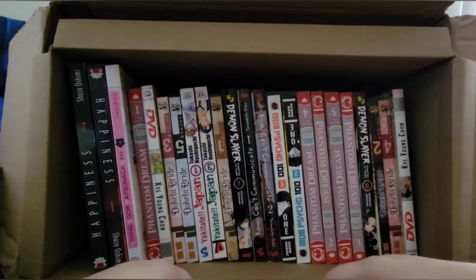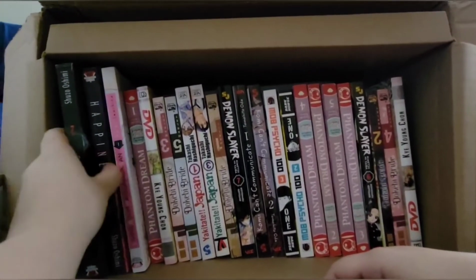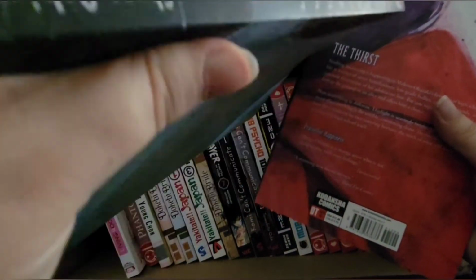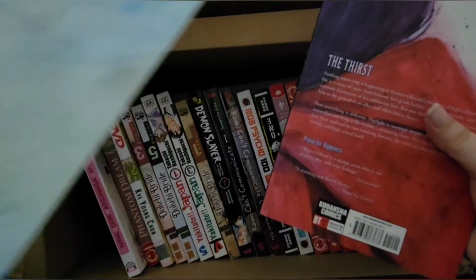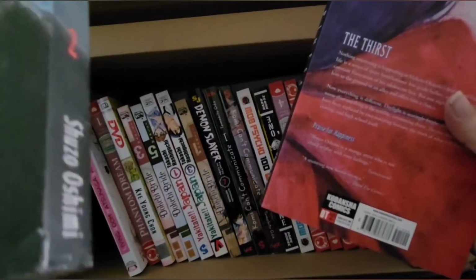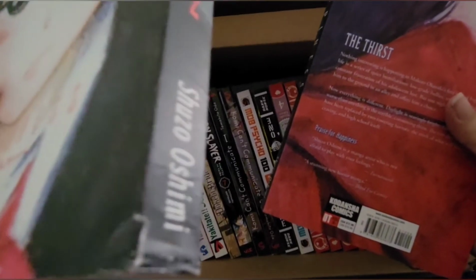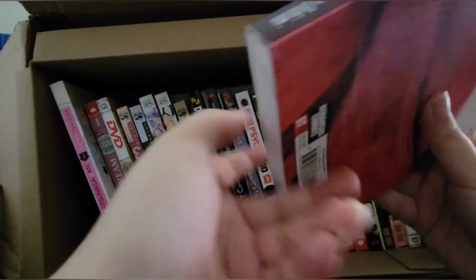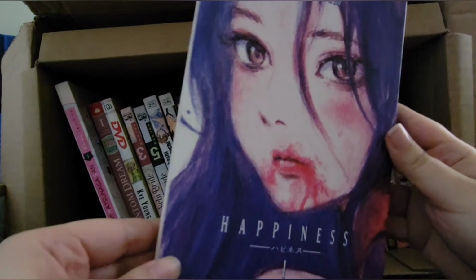Another series that I picked up that I have not started yet is Happiness, and I'm already seeing the condition of volume 2. That's a bummer, but what are you gonna do? Oh boy, well, at least they were on sale, I guess. But yeah, don't know what happened there.